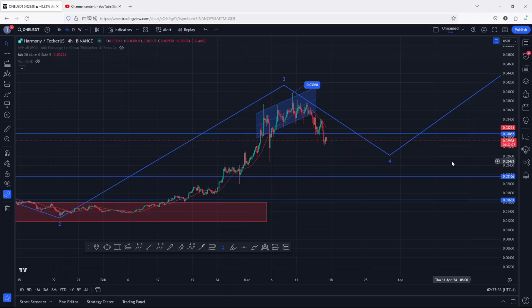Harmony 1 continues to hold above a significant key area of support above the 0.02166, and at the time of this recording we are seeing a bit of a pullback after we saw an aggressive pump in a move that has now given us a record high above the 0.03968 in a move that has also continued to obey the Elliott structures.